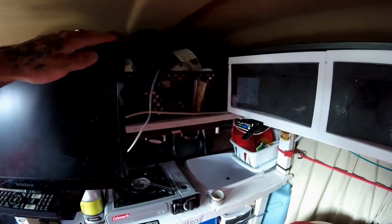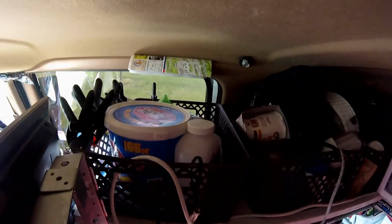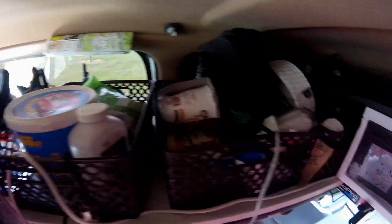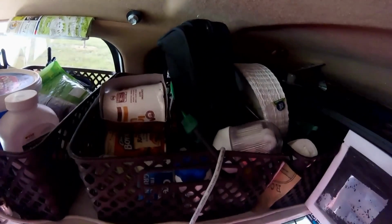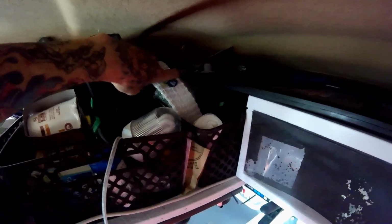And if you go ahead and pan this way, you'll see that I've got some baskets. This one here is for my food. That one's half food and then half hygiene. It's kind of a mess right now. Should have organized a little better before the video. And then next to that, we've got our kitchen utensils.